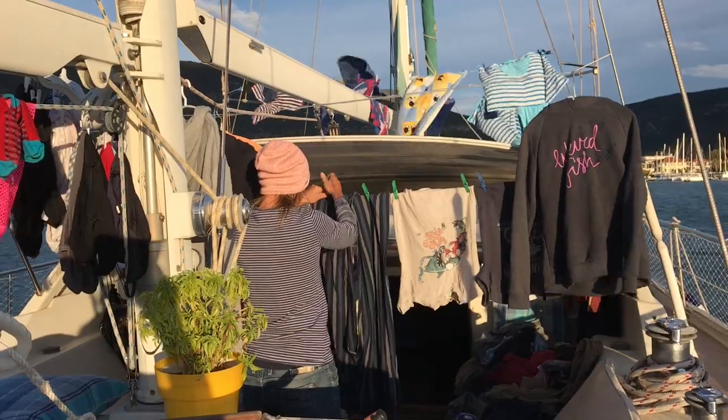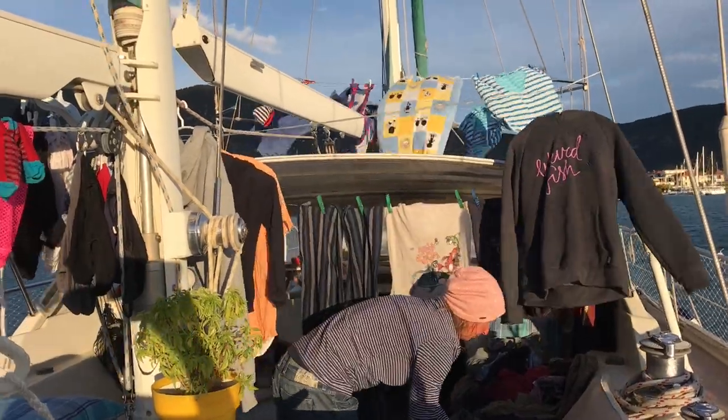I realised how much we probably waste water and we wash our stuff so much. So I worked out it was about 48 litres that the washing machine would take. I don't think that's really going to work on a boat. We need to be more careful about how much we wash stuff and whether we really need to.